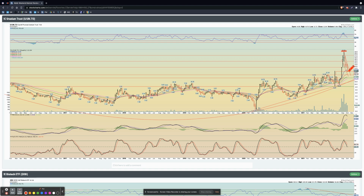The question is, are we going to break out of this wedge? Or are we going to fill this gap here above $12, perfectly back testing? And if that happens, this would be an extremely bullish buy zone for the uranium trust.